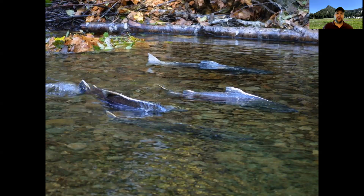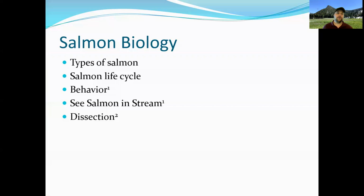So here's an example of some Chinook salmon in a local stream. This is actually something we see. Typically programs are conducted in October. That's when the fall Chinook are coming back. So it tends to be the greatest opportunity to see fish. However, we also conduct programs in the spring and other times of year, and fish are generally in the stream all year.